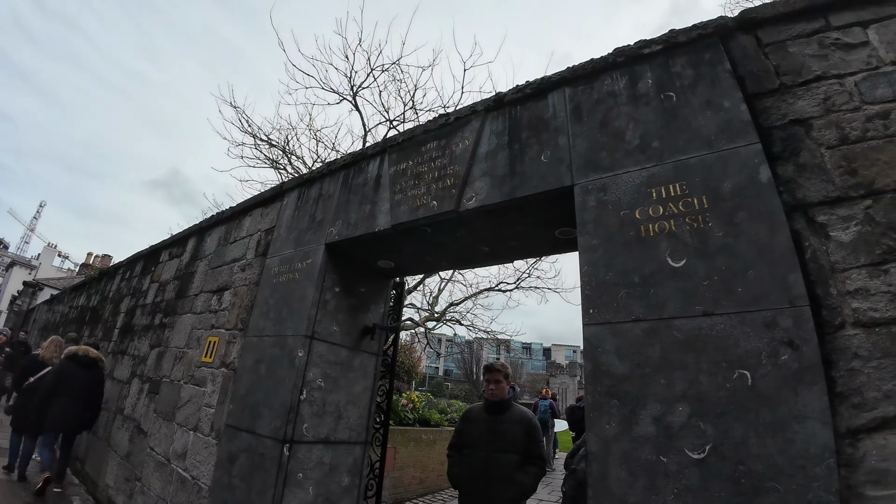Today, Dublin Castle is used for various events, conferences, and cultural activities. It continues to be a focal point in Dublin's civic and cultural life. Visiting Dublin Castle provides a fascinating glimpse into Ireland's history and architectural evolution over the centuries.